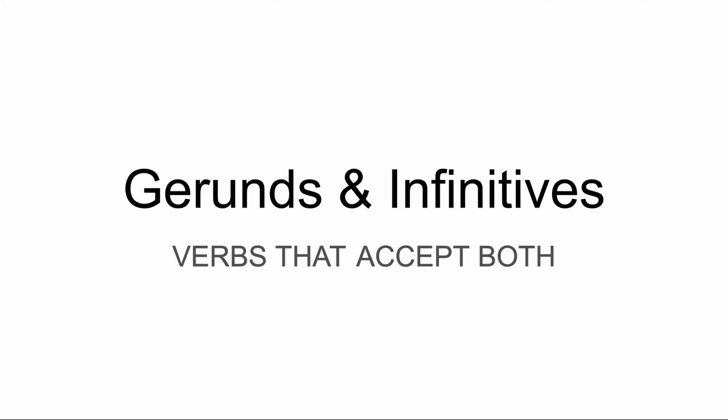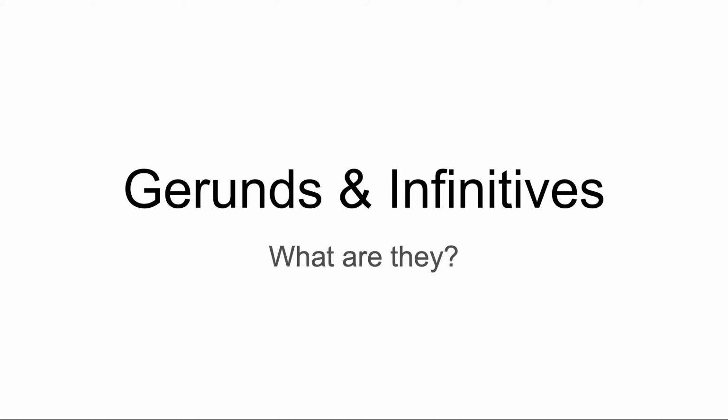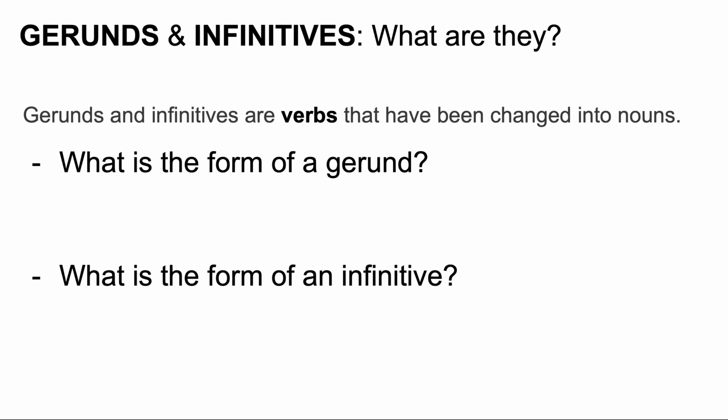Good afternoon. Today we are going to look at gerunds and infinitives, and we will specifically look at verbs that accept both. Before we start, let's talk about what gerunds and infinitives are. So, what are they? Gerunds and infinitives are verbs that have been changed into nouns.